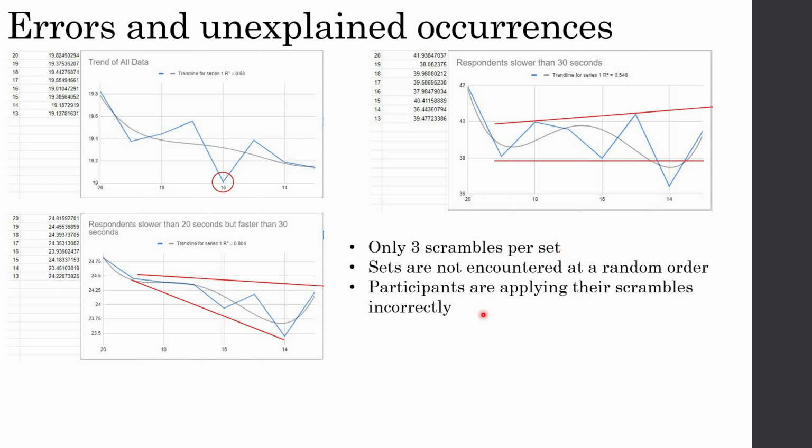And then sets were not encountered in a random order, so everybody did distance 20 first, then 19, then 18, then 17, with no randomness. Perhaps some people were applying their scrambles incorrectly. It's possible, but since I got 133 people to take this, I am assuming the overwhelming majority applied their scrambles correctly, so the incorrect appliers would just get drowned out, but maybe they're still having some small effect.